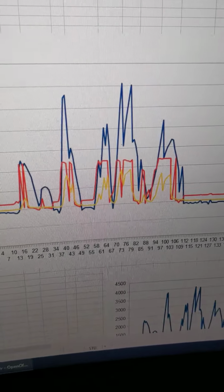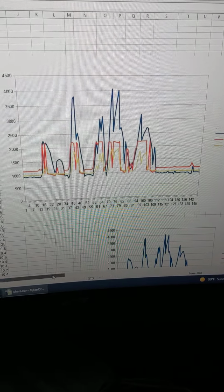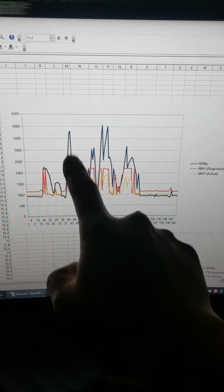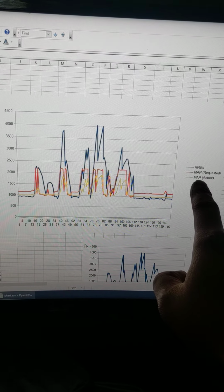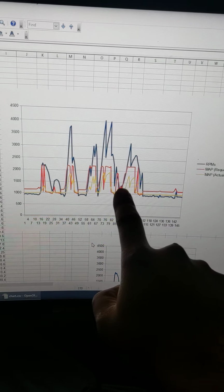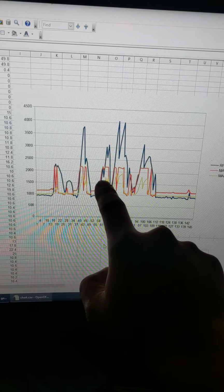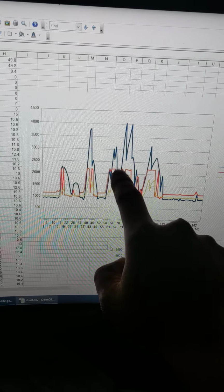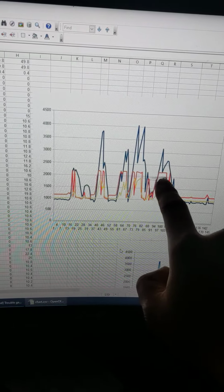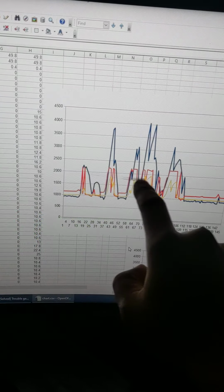I mean, if you want to see the picture graph, it ain't pretty. That's the graph. You can see, I don't know why I'm moving this, I can move my camera. RPMs are the blue. MAP requested and actual: requested is the orange, the actual is the yellow. They rarely ever meet. You can see that the request is always this high, and I'm about right here. This is where I peak out, right about here. So I'm like limited.